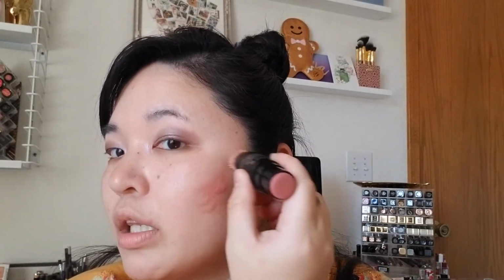This is the Nudestix cream blush in Naughty and Spice, so it's kind of like a muted rose shade. So I'll just dot that all over. And it has a brush at the end, which I like, so you can just blend it in with that.